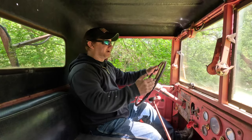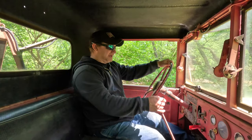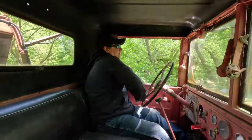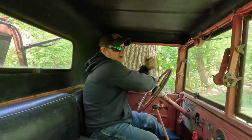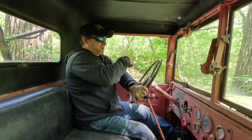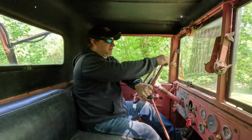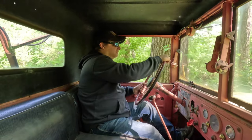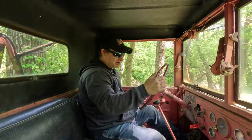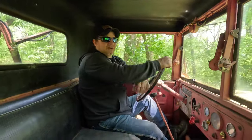This is what I thought the problem was going to be. You see the wheel is getting ripped out of my hands there. If I were to be hitting rocks, this wheel could just go spinning like this and rip my hands off. So I think power steering is what is going to transform this truck, because size-wise, I'm not having a problem. Power-wise, it's got plenty of power, even in second gear.